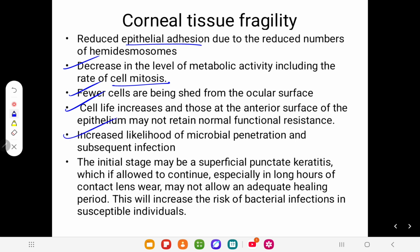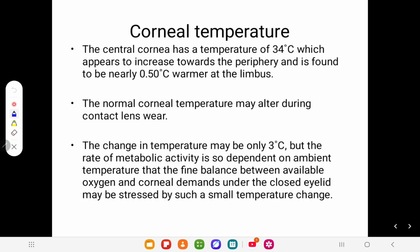The initial stage may be superficial punctate keratitis, which is followed by continued, especially long hours of contact lens wear, which may not allow adequate healing of the epithelium, and this will increase the risk of bacterial infection and susceptibility to injury. So it's always there. With punctate keratitis, the cornea is exposed, so it's always risky for bacterial infection. Now, corneal temperature. It's very simple. We have already discussed it.